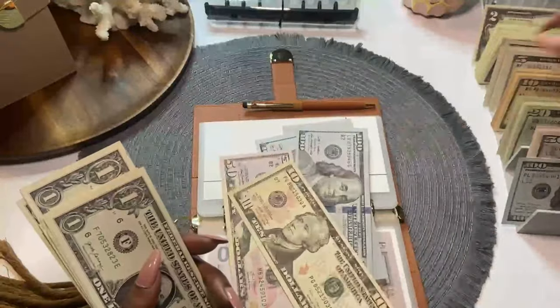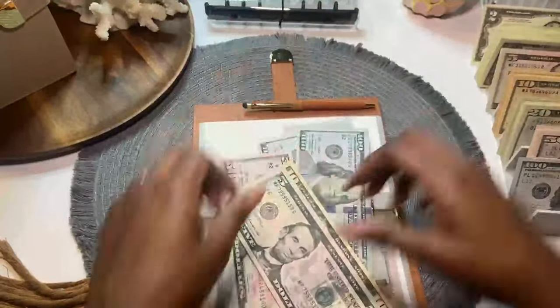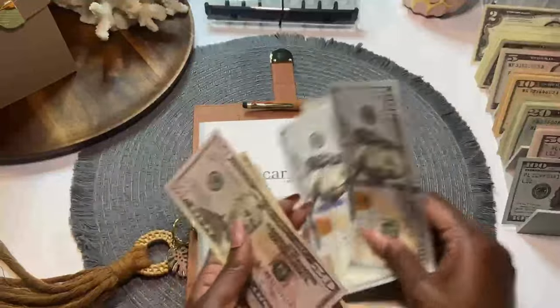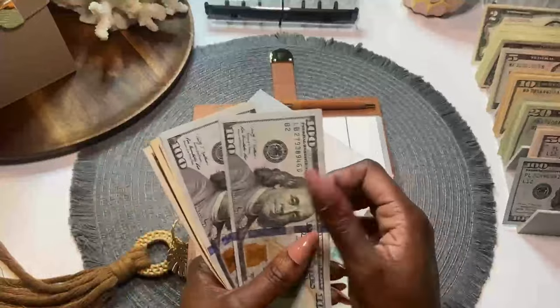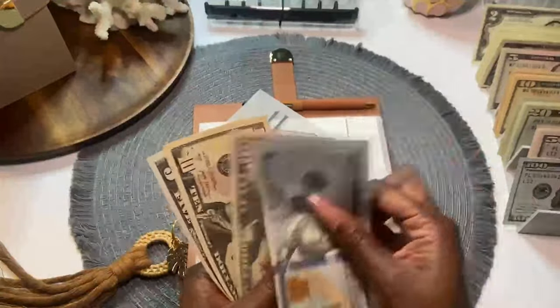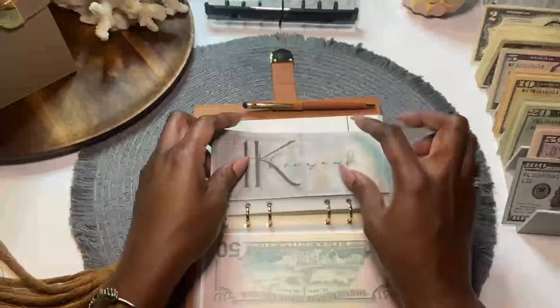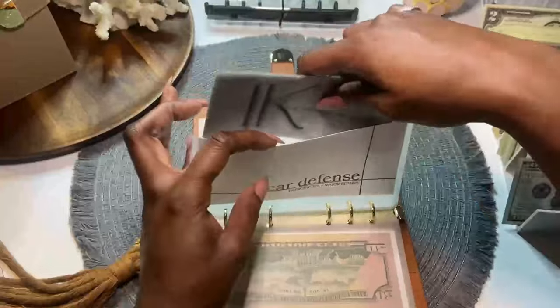So this one was easy, or simple. So we have 1,000 in the bank and 250, 65. I should take this 250 to the bank, but I think I'll wait till 500.